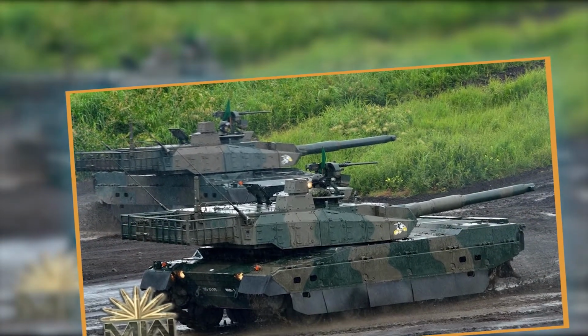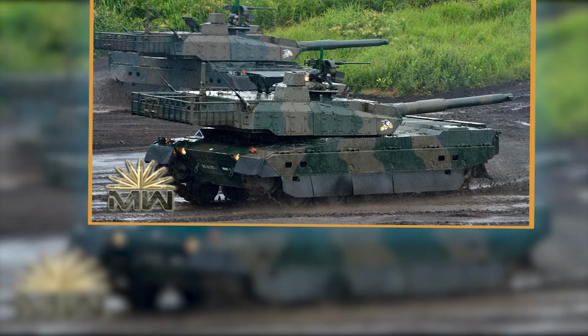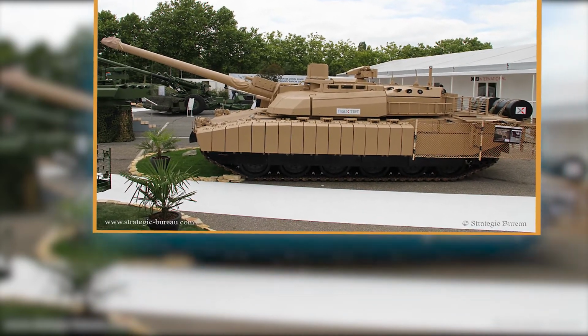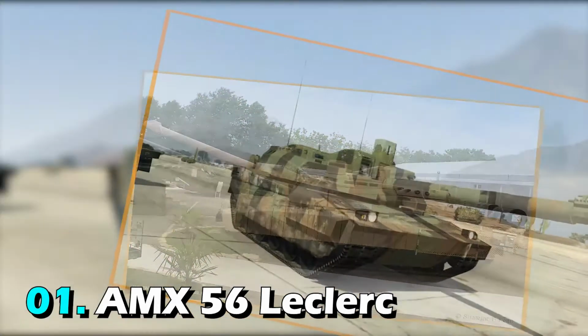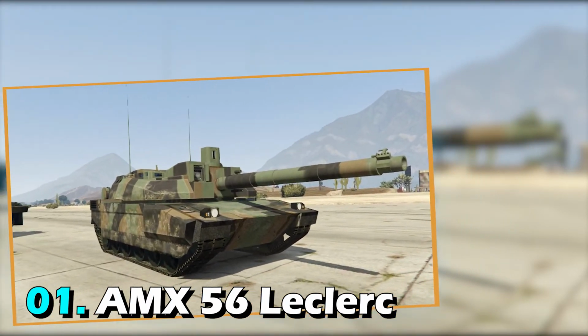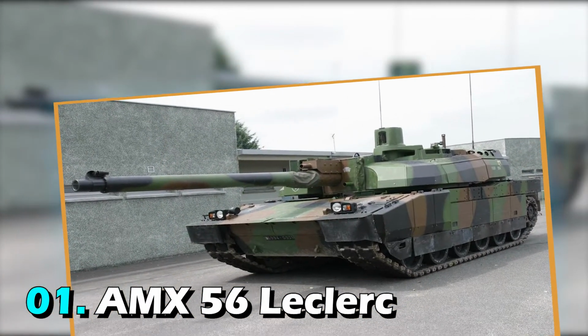The view of the commander in this tank is much wider than the other tanks. Number 1. AMX-56 Leclerc. It came into service in 1993, in France. This tank has been used in wars many times till date, among which Yemen is the major.